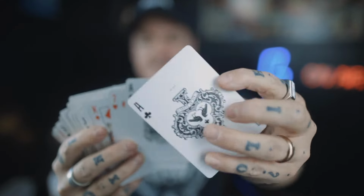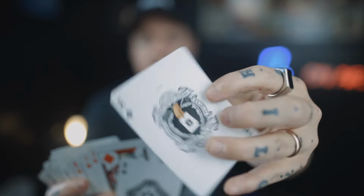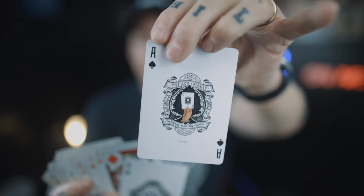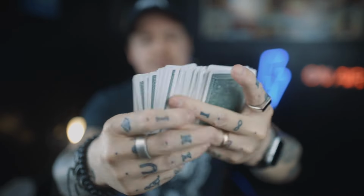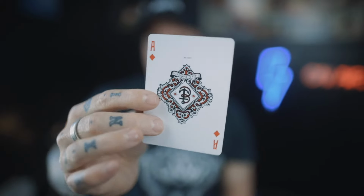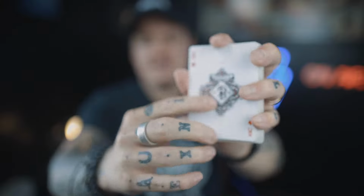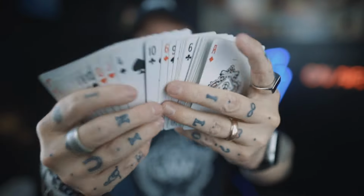As you can see though, the aces, there's the ace of clubs. There's the ace of spades, which is a bulkier ace of spades. I'll find you the ace of diamonds. The aces are a bit larger, but that's okay because I've seen this in other decks in the past. I would have preferred these to be a little bit smaller, but that's just a personal preference thing.